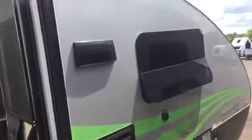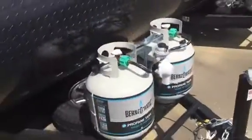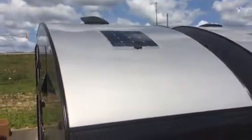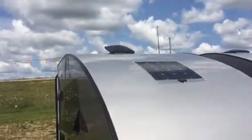So some specs on this guy: 13 feet from hitch to tail, and 2 propane tanks standard. So you've got 40 pounds of propane right there. Diamond plate front. There's your solar panel up top there. Also comes with a fantastic fan, as well as the AC, which is a nice touch.